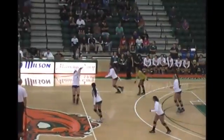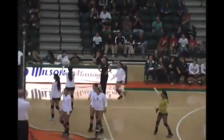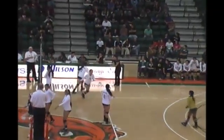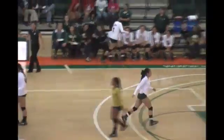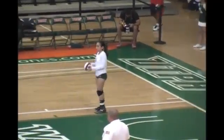Five gets that one nicely over. Warriors hit that one back, and that will be good for a Warrior point. If Warriors are able to get something going here, as they're able to get another point on the board. Lady Warriors just really need something to go for them. Gomez will come in to serve off the ball here for the Warriors, and let's see if they can get something going here with Gomez serving off.